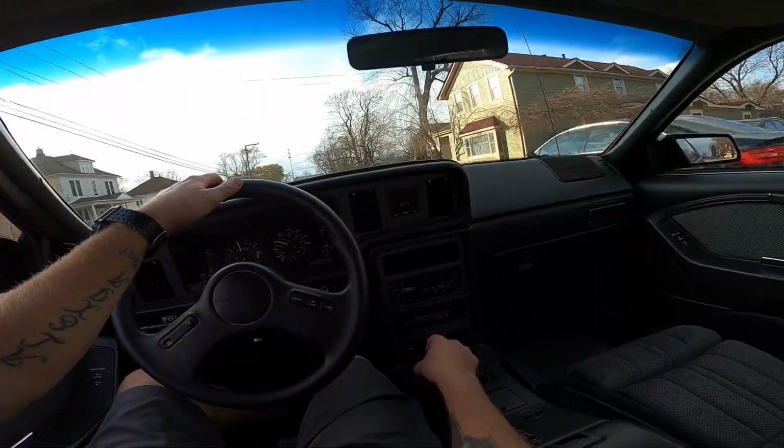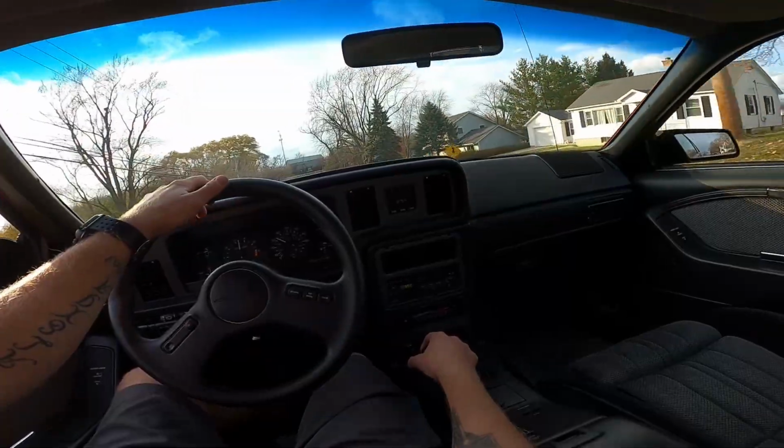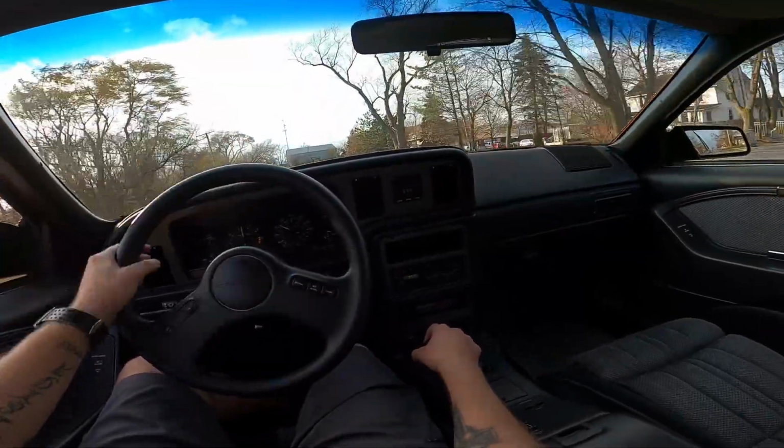This baby wants to go. It has a really awesome purr to it. Handles phenomenally. It looks beautiful. I'm excited to get on it a little bit here.